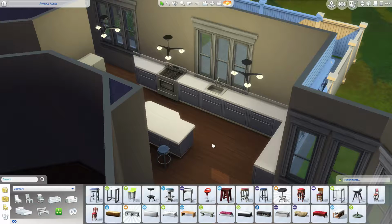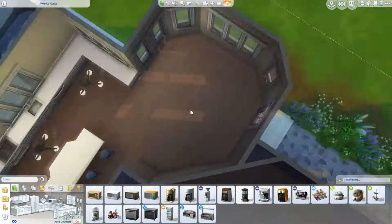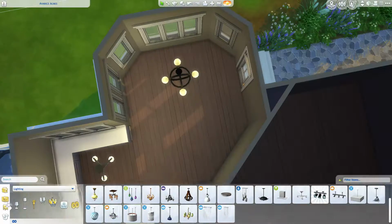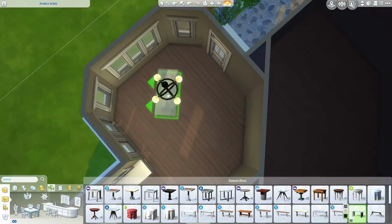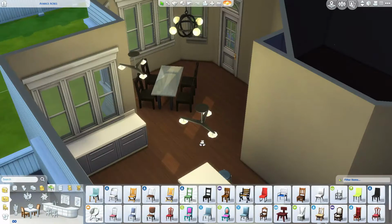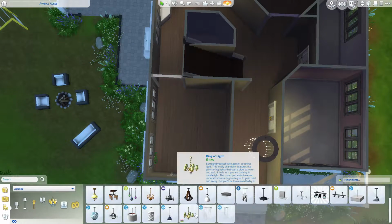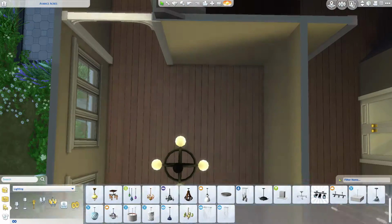There's also an entrance over there, which I figured would be the one the family most often uses. So that's why I go through and add that little bit of clutter near the door there. And I left all the windows without curtains because I really liked how the natural light came into the kitchen. It made it look a lot more open.